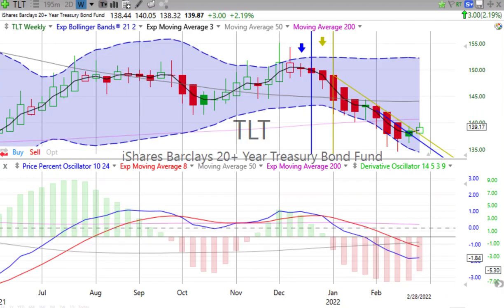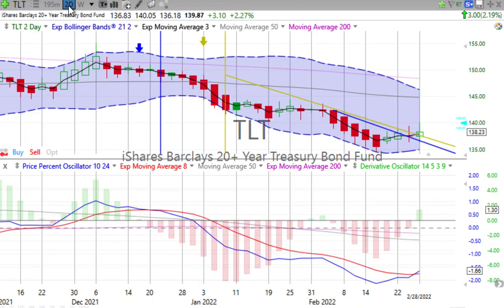Well, let's go to the bonds, 20-year bonds. They're up rather nicely for the day, 2.19%. And again, price percent oscillator consequently has gone flat on the weekly. Derivative oscillator losing downward momentum, starting the week off by blasting through that weekly trend line with a big green up candle. That's good to see after many weeks of down movement by bonds.